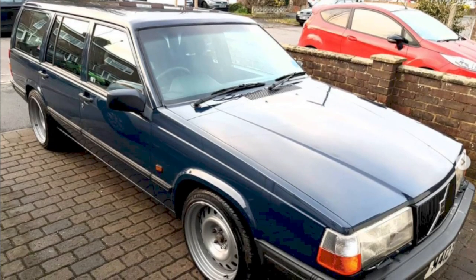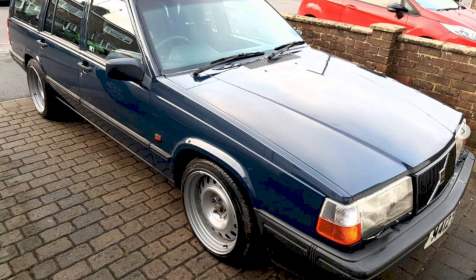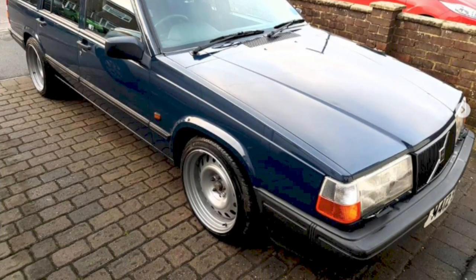I put the bigger turbo and exhaust and stuff on it and welded the rear diff. And yeah, I enjoyed driving it more as a daily car than I thought I would. And then my said friend who had the silver one was going to be selling it.